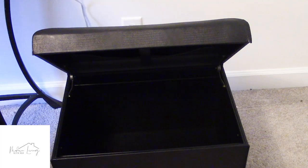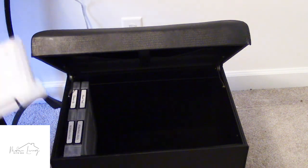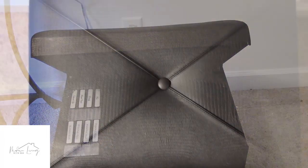But what I love about this is it's not just a seating area, but it also serves another purpose. The design on it is made of genuine leather. It has some roping detail on top with a nice little button in the center, and it has that kind of snake skin or lizard skin print on top.